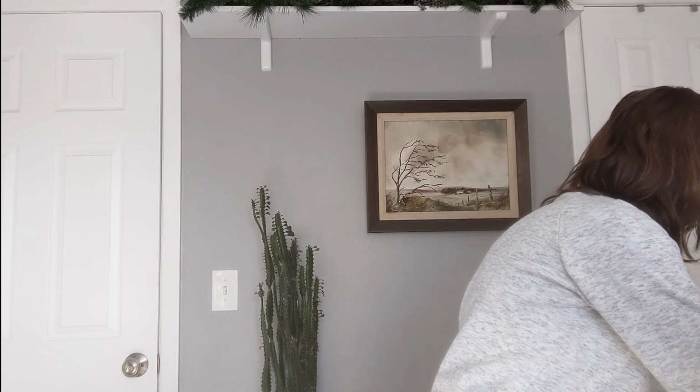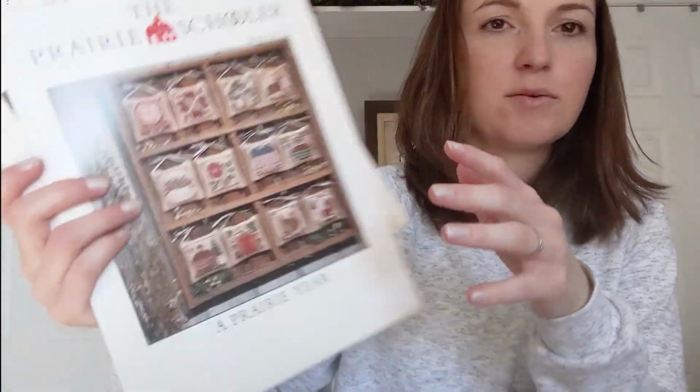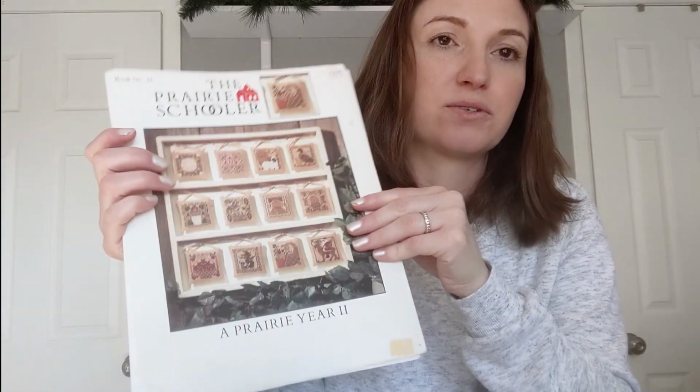And then the last one that I'm planning to stitch on is my Prairie Year 1 and 2, just the February blocks that I have. I don't know where they disappeared to, so I'm not going to pull them out. But here are the covers. So I'm doing a combination of these. So I'm almost done with this one, and then I have some changes to make on this one. But I'd like to work on both of those in February, just so that I have some February decorations. I don't have anything related to Valentine's Day, so it'd be great to have those out in my office here.